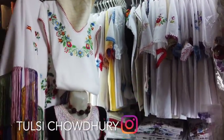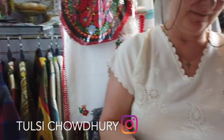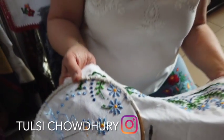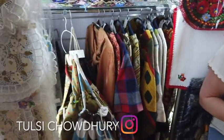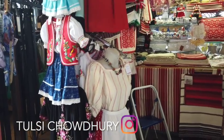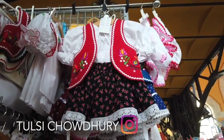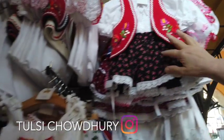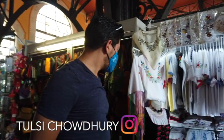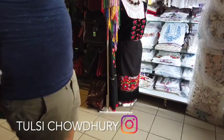Did you stitch them? Yeah. I see, she's sewing it. That's so beautiful. Can I record it? Beautiful. That is ready. Did you do all of them? No, we together five women. Oh. That is the small girl design. This is the Mezőkövesd design. Traditional. That is also from Mezőkövesd. Okay. And this design also from.